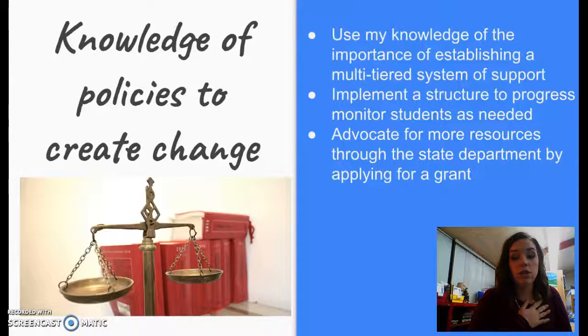Knowledge of policies. I have a knowledge of multi-tiered system of support, and I can use that to help this school. I can implement a structure of progress monitoring. I know that the data supports there's a need for that. And I can advocate for more resources through policies and using the State Department to apply for a grant.